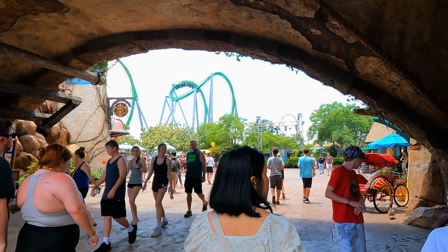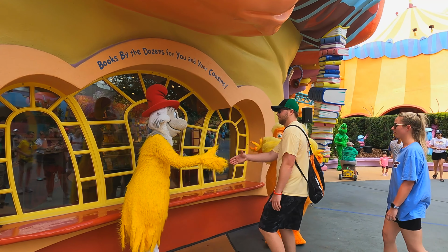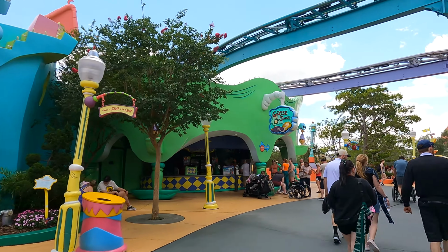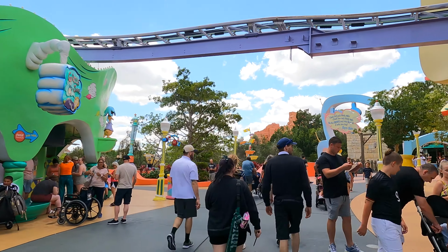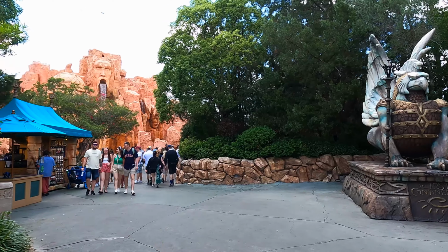Exploring various adventures in Adventureland. We just did the fish ride, now going for a train ride. Expect the unexpected. The Island of Adventure is filled with surprises that keep the excitement alive with every step.